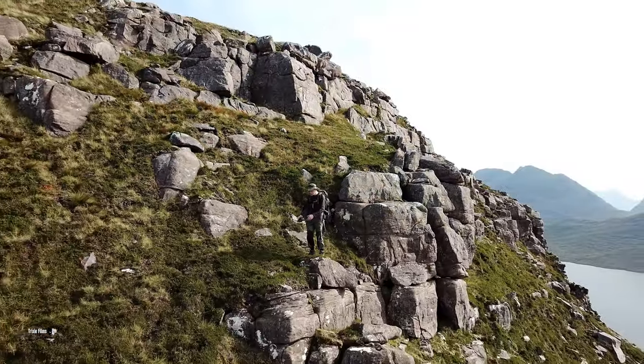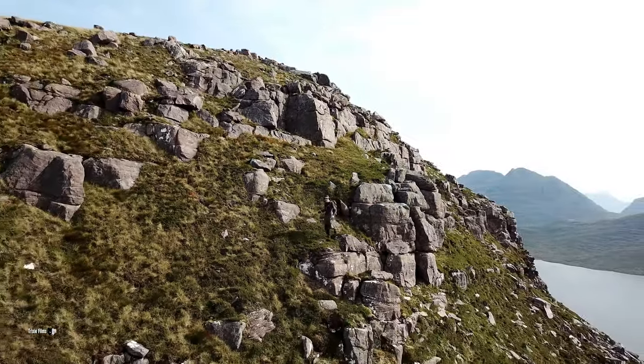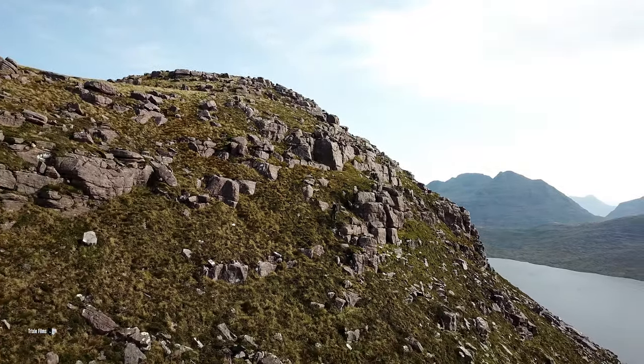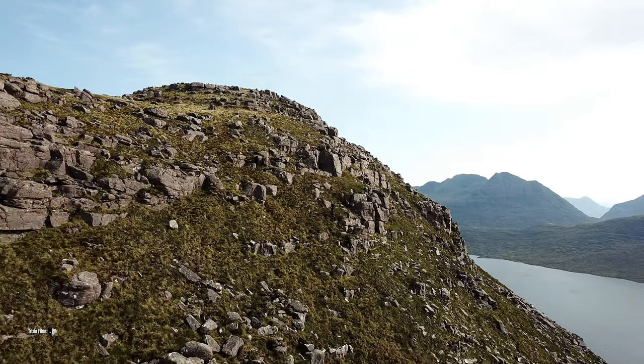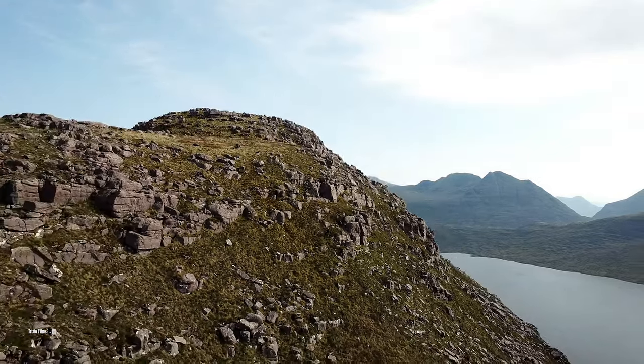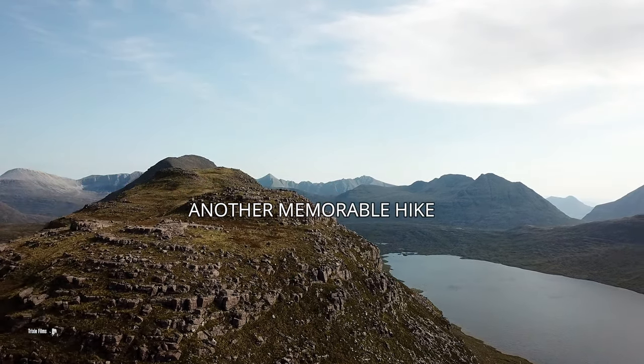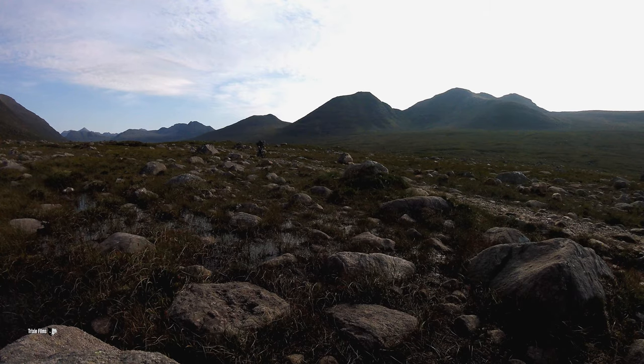Slowly making my way down, I reflected on what a fantastic day I'd had back in the Torridon Mountains and Flowerdale, and I would definitely come back again. So that was it. After a wonderful day filming in the Flowerdale Forest, it was now back on the bike, down the track, back to the car park, but I will definitely be back.